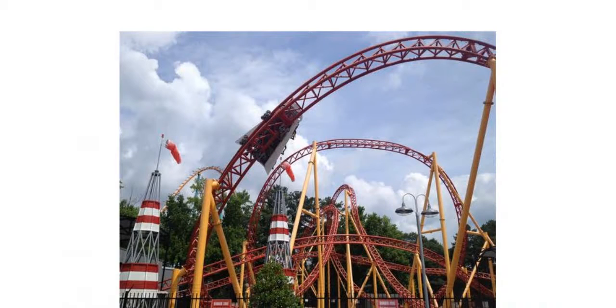Then you go up this left turn into a mid-course brake run. And that was where, on the first ride, I got stuck, which made the second half incredibly slow. So yeah, you go through the mid-course brake run, and if you don't stop there, which happened on my second ride, I did not get stuck there. I just kept going. You will have a pretty strong second half.